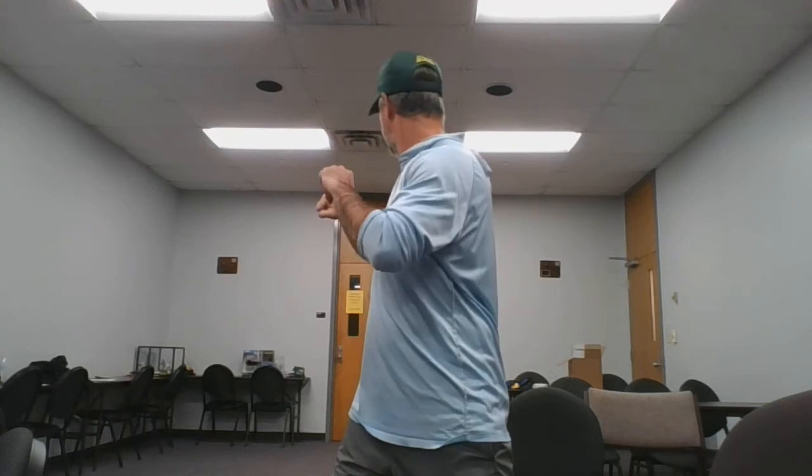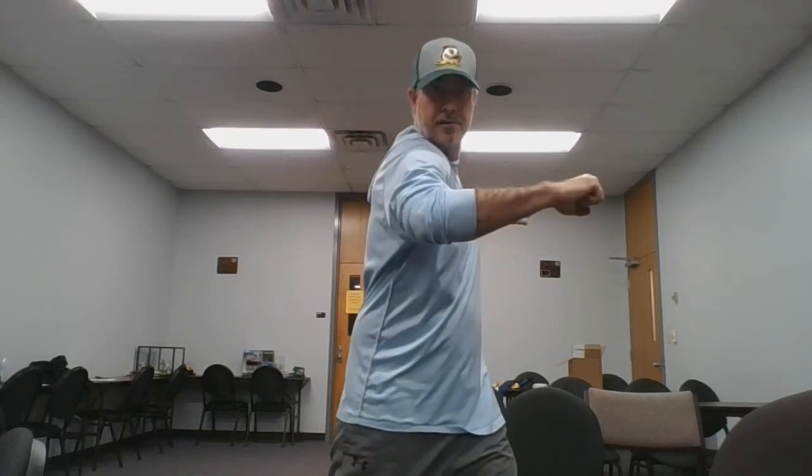The pelvis stayed looking at you. The pelvis didn't spin. I had no pelvic girdle rotation. My sternum went from looking to my right hip to looking to my left hip. I had left transverse trunk rotation. My nose went from looking at my left shoulder to looking at my right shoulder. The only way that can happen is if I have right transverse cervical rotation. Yeah? You getting the hang of this?